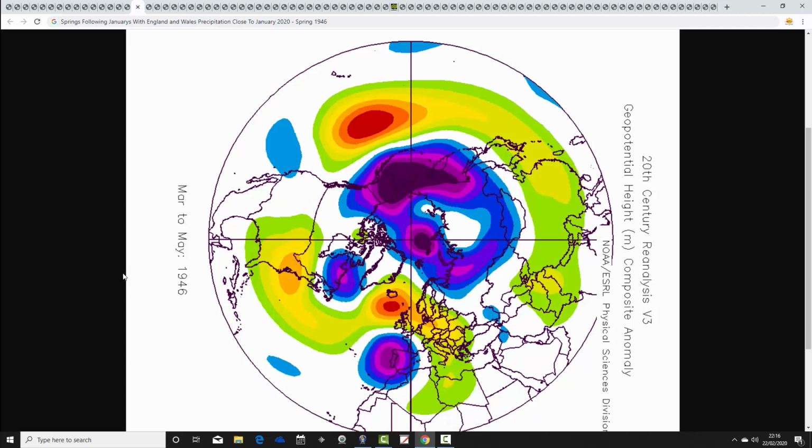And we've got 1946. Again, this spring is following January England and Wales precipitation close to that of January 2020. The spring of 1946 has above average heights again over and just to the north of the country, a trough of below average heights to our south. And I would have thought a lot of easterly winds involved with this spring. Relatively dry, I would have thought.